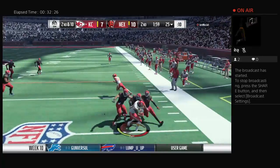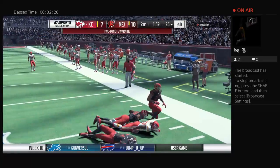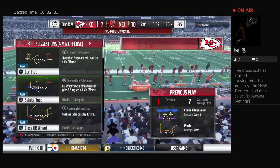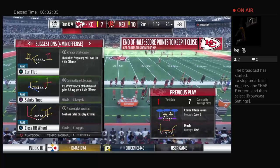He's going to leave this for his running back. It's complete. And he's able to get up here to the 26. A minute 59 to go in the first half.